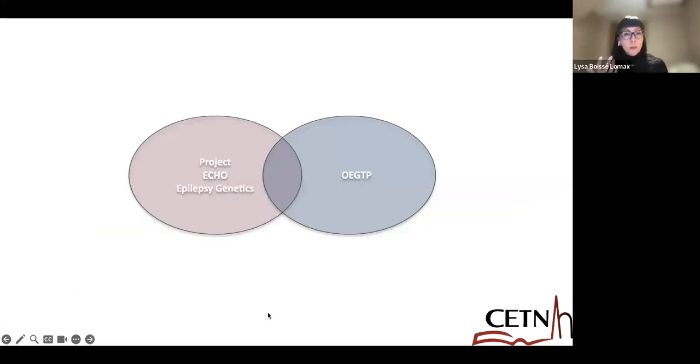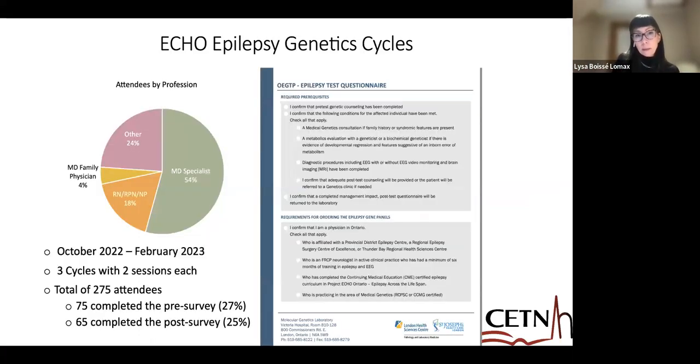And so when I talk to you about the results I'm going to share here, there's kind of two bubbles. Project Echo Epilepsy Genetics is an educational format that I participate in, and the Ontario Epilepsy Genetics Testing Program is the lab, and they also collected some data. So first I'm going to talk about Project Echo Epilepsy Genetics. Whenever you order an epilepsy gene panel from the OAGTP, one of the questions that you can tick is, have you taken the Echo Epilepsy curriculum? You don't have to have taken it, but it really helps you know which tests to order.